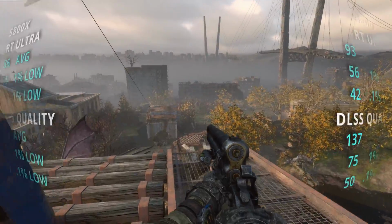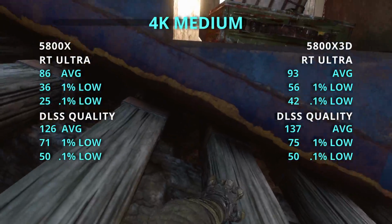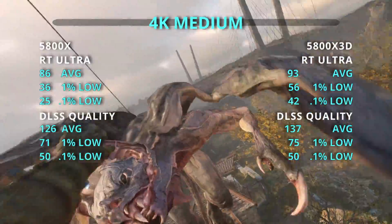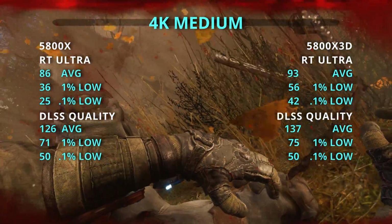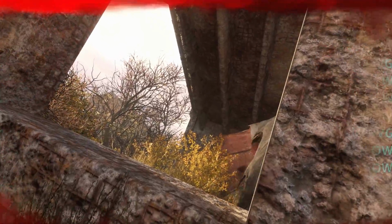Turning down to medium settings we see the X3D pull away a bit now, with 8% more average frames, 55% extra 1% lows and a massive 68% higher in 0.1% lows. Adding DLSS we see a similar pattern to Ultra. The lows are coming together now and the averages are 1% higher for the 3D.